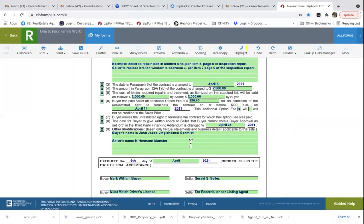Number 6, you need to extend your option period. The most common misperception is you can extend the option period for no money. No, you need to extend it for money. Some people put $1 in there.